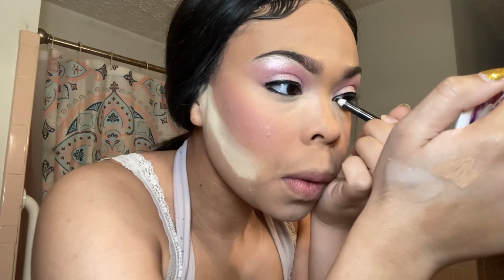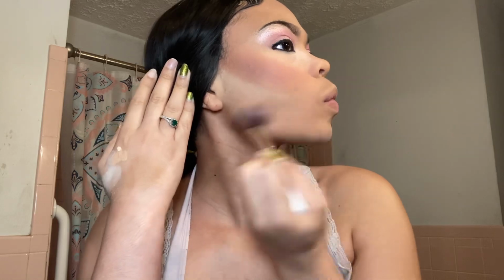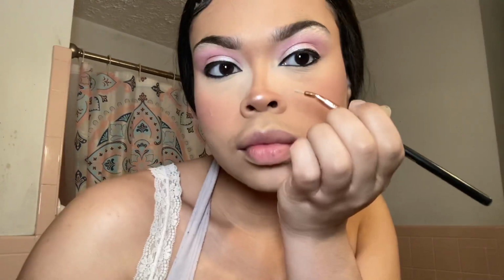I mean, cakey was kind of the thing back in the day. Honestly, if anything, I would still obviously set the face normally, use some brightening powder under the eyes, and carve out the cheekbones with some powder because it just makes your cheekbones look snatched, and we live for that. Contoured my nose off camera.